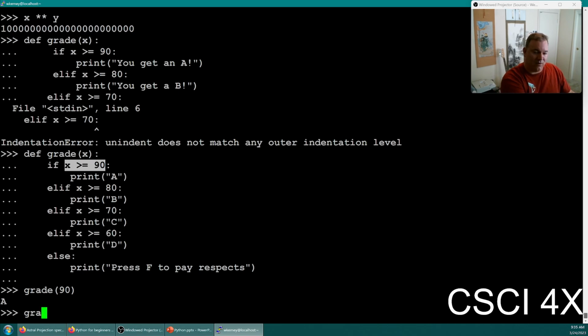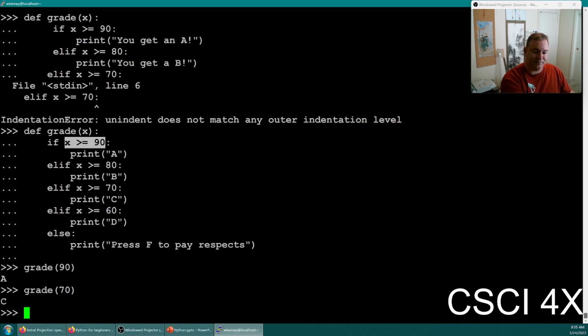So if I do grade 70, when we come in here, is 70 greater than or equal to 90? No. So then it moves on to the else block. Is x greater than or equal to 80? No. So it moves on to this one. Is x greater than or equal to 70? Yes, it is. Print C, and it skips the rest. So when you have an if, elif, elif, else block, it will run one and exactly one of those branches.